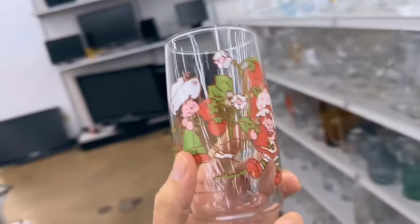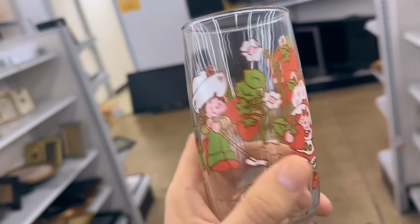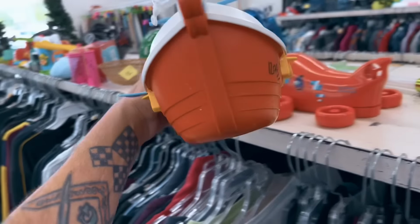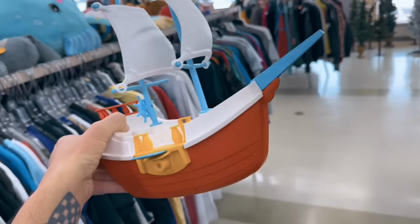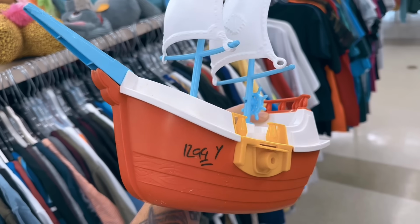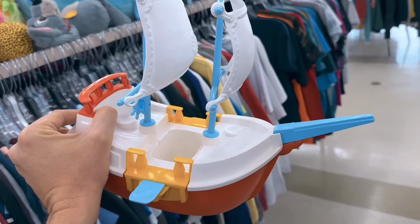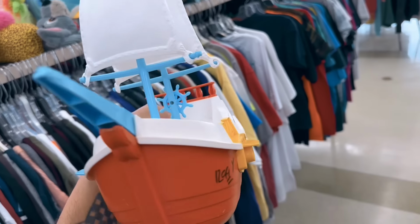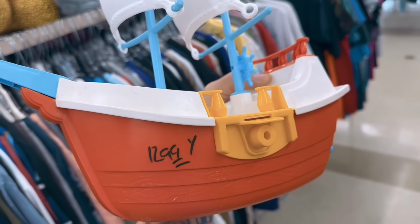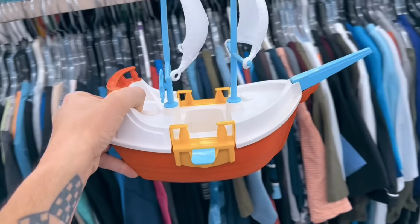Oh, look what we got here. A vintage Strawberry Shortcake glass. That's awesome. Well, look at this. So this is a 1975 Weebles Treasure Island pirate ship. And it sells for about 20 bucks. But look what they want for it, $12.99. That is ridiculous. That should be like $2.99.